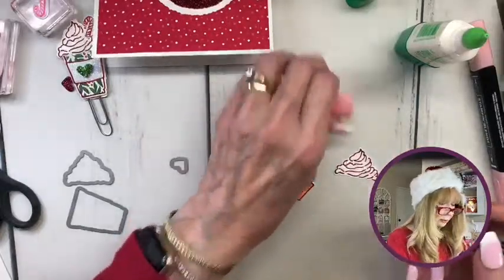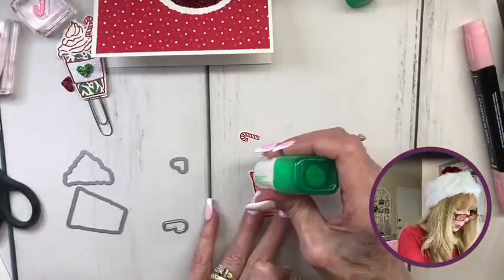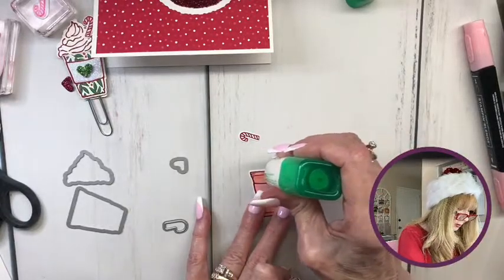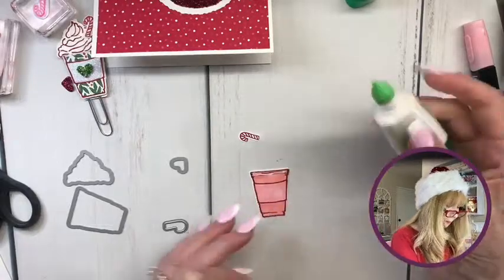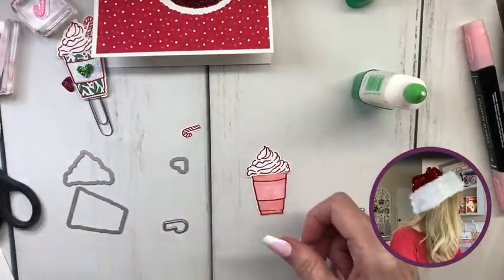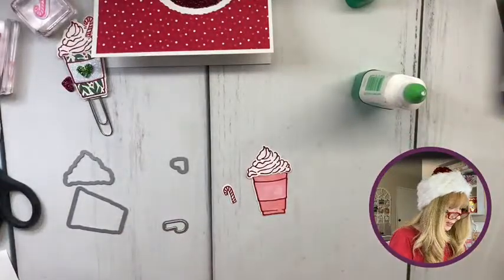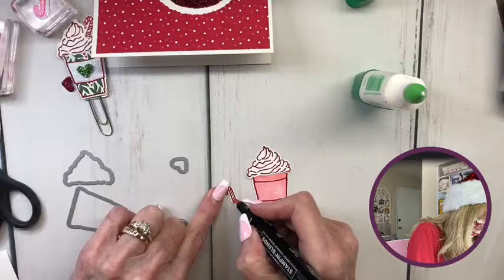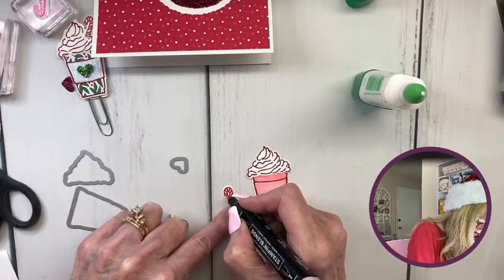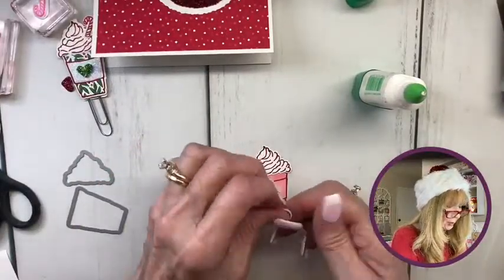Okay, so there's our coloring. And now we'll just go ahead and put our whipped cream on like we did before. It just takes one little tiny strip of glue. Put our whipped cream on like that. And we didn't color our candy cane. Okay. Let's go back in and get that little guy colored. It just takes a second, but it's these little details, you know, that make your cards special. They just take a moment to do, but they make it really special.